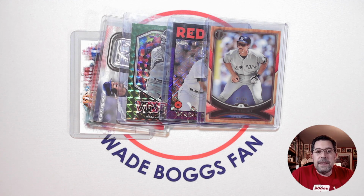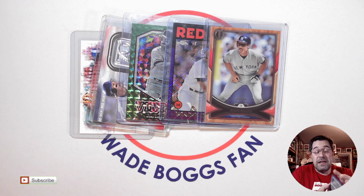Well, there was a listing on eBay for a lot of 50 2008 Upper Deck Yankee Stadium Legacy cards. Now, this was an insert set, I think, in various different Upper Deck products in 2008. And you can find those as inserts across multiple products for that year. These are somewhat hard to come by, and I should have done a count, but I bet there are at least 50 or maybe even 60 different Boggs variations.